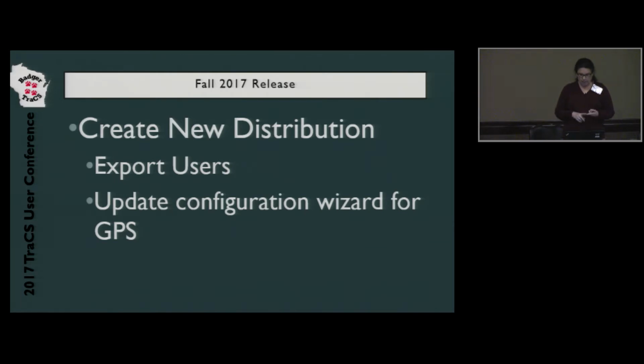So like I said, because you're doing so many configuration changes, you are going to want to create a new distribution. That'll include exporting users, updating the configuration wizard for GPS if your agency uses GPS.